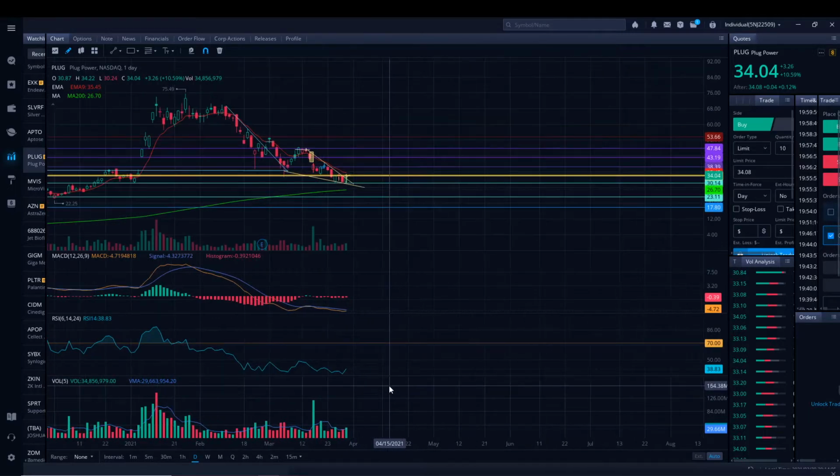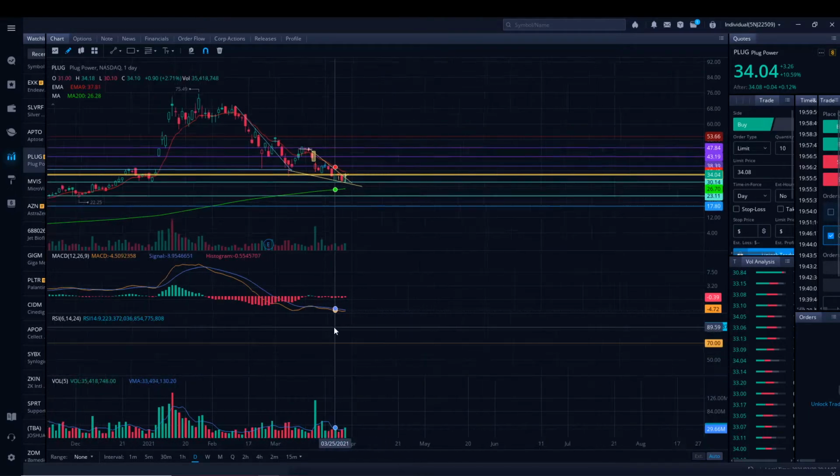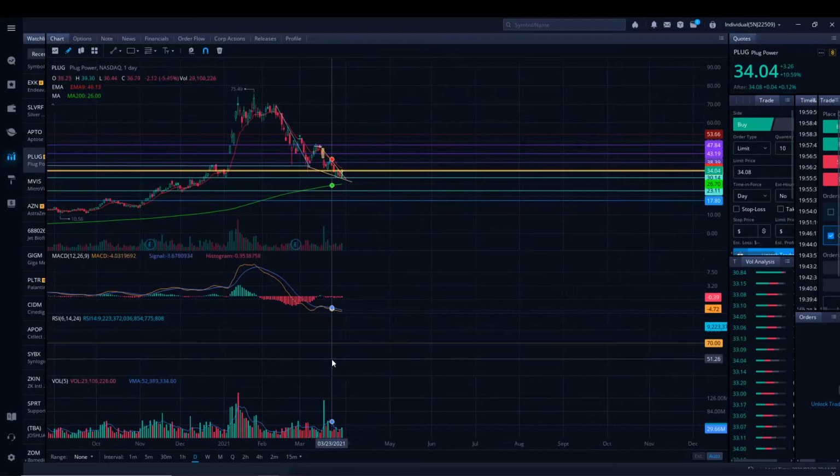Okay, so then the RSI is at 38, which is very oversold. It kind of snapped out a little bit. I don't know what just happened to my RSI, but it did snap out, so that is good.